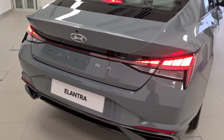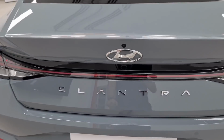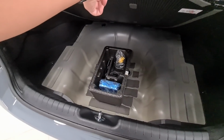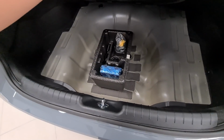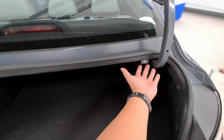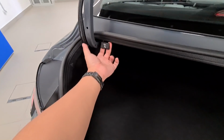Ivan Choi inside there has started the car. I'm just showing you the brake lights, and here's the opening of the boot lid, button open. The boot here is just a large space. It's open underneath here. I'm not sure if they took out the spare tire or they don't give it, but this is what we found inside. This well looks big enough to accommodate a full-size spare if you're so inclined. You pull this latch to release the 60/40 split folding seats.